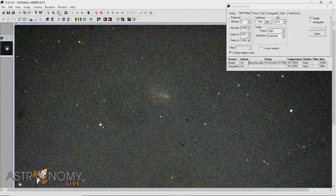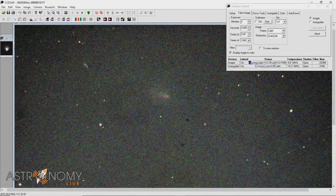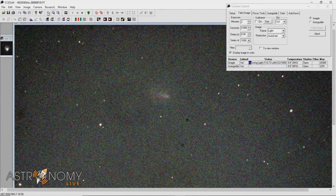See any sign of the airplane on the image? Nope, nothing there. I mean, we are looking at a very tiny part of the sky here. Even the full moon would not fit in this view.